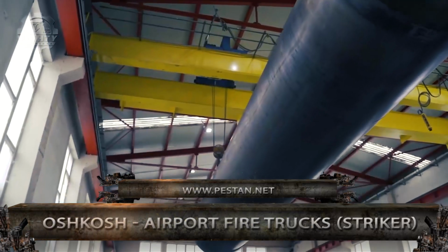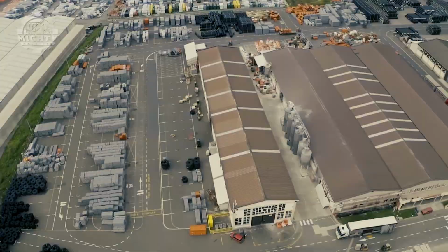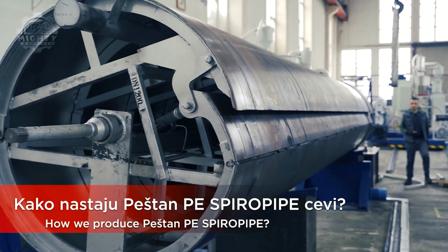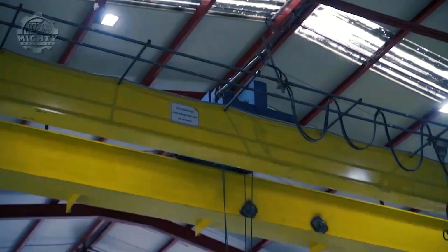Up next is this innovation by Pestan. These corrugated pipes have 2 layers which act as a smooth inner wall and external spiral wall, which are made up of high-density polyethylene. If you're wondering how it's made, this video's for you.